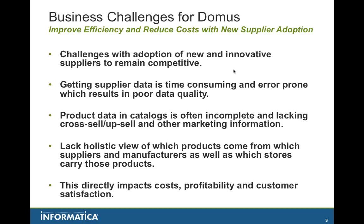One of the other challenges that Domus has is actually getting the supplier data in a format that it can actually start to transact on. The actual supplier data typically comes in the wrong format. It's typically full of errors in the particular spreadsheet that they would receive from the supplier, and that just results in a poor quality and lengthy process to actually adopt that particular supplier's product data.